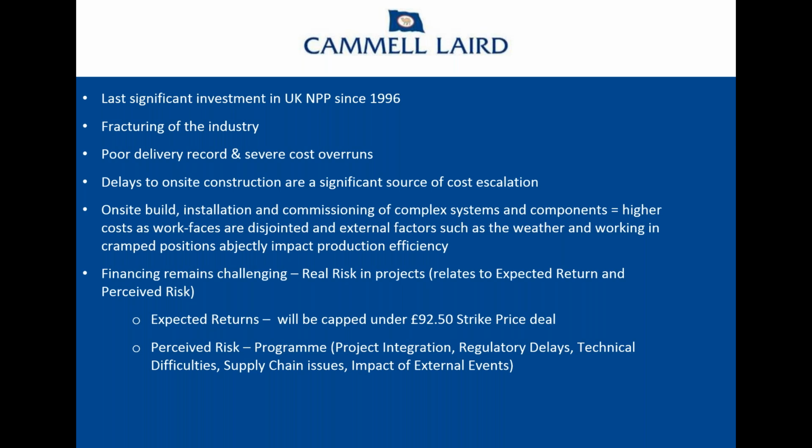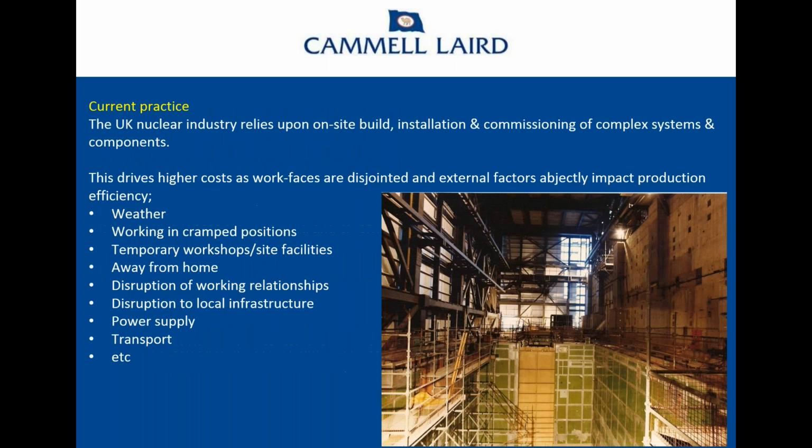There's no doubt the on-site build, installation and commissioning of the systems is a hideously expensive way of doing the job. The scars are pretty deep on my own back from work done in the 70s, 80s and 90s on this, where you have multiple work faces exposed to weather. But perhaps most important of all is that you're having to deal with a temporary workforce working away from home, which has an impact on production efficiency and finance and so on. I won't go on any further. It can be quite depressing.